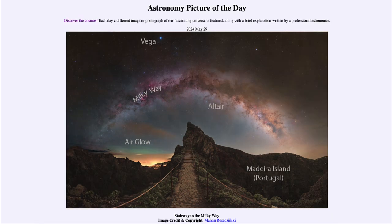So that was our picture of the day for May 29th of 2024. It was titled Stairway to the Milky Way.